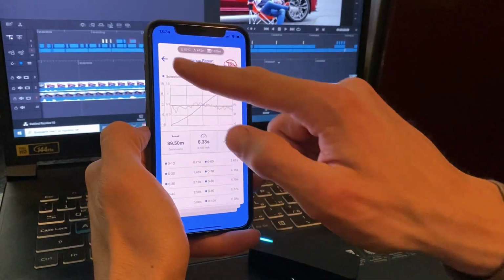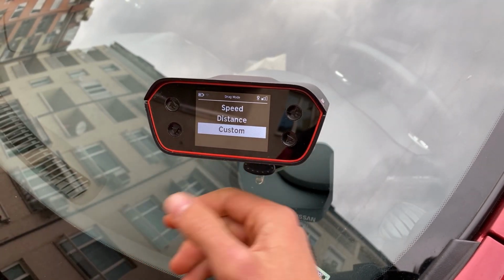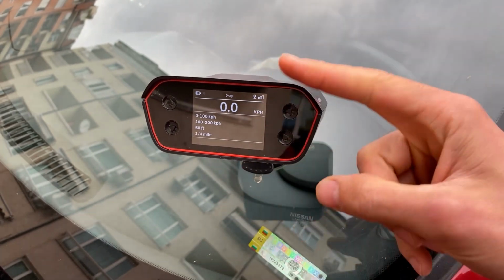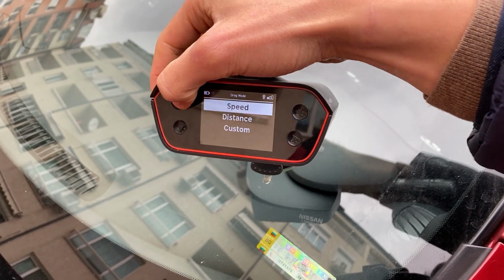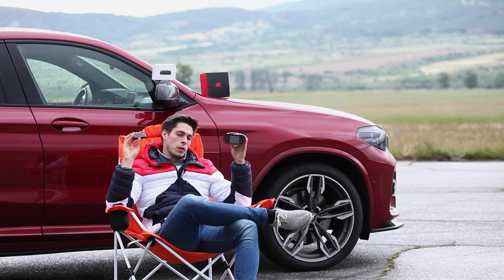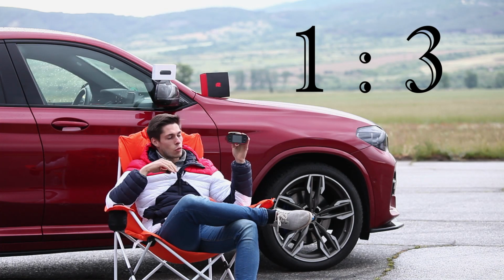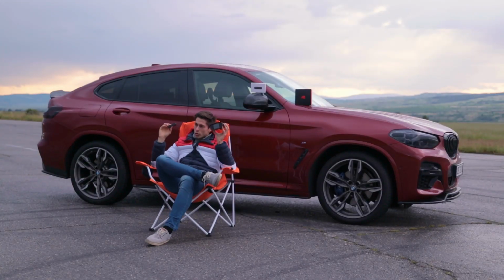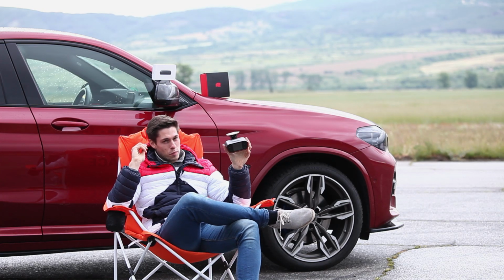On the other side, it is the RaceBox with these 4 buttons. It is extremely easy to get used to, and in probably less than 10 minutes you'll be able to use it. Still, this one goes for the Dragy because of that smartphone app, which we still don't have in the RaceBox. Next up are the features, before we go and test these devices in the car behind.